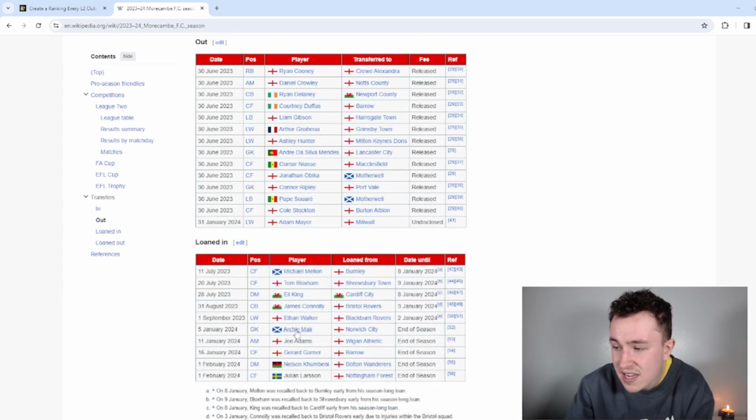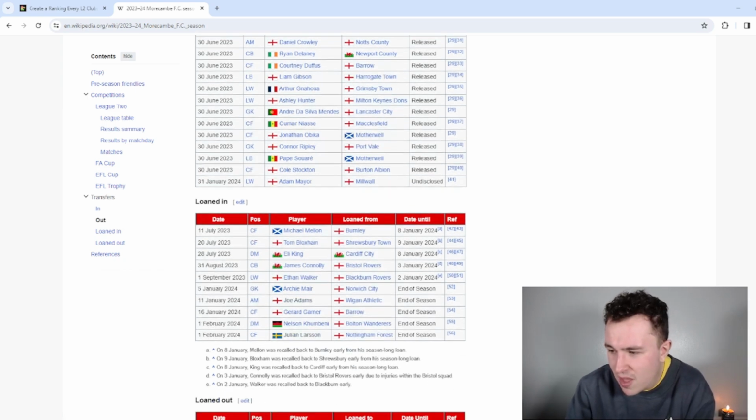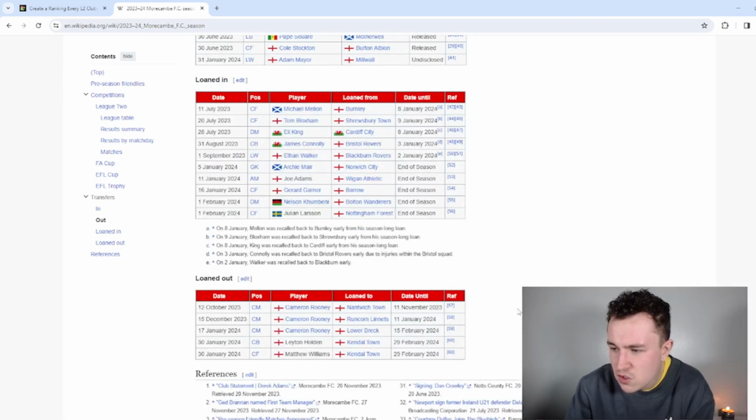They brought in a couple of loanees. Archie Mayer came in on loan from Norwich, and that one is a pretty decent signing. They brought in Jed Garner on loan from Barrow as well. I'm not so sure about that one, to be honest with you, and I don't really know too much about some of the other players, and then they didn't really lose anyone on loan.